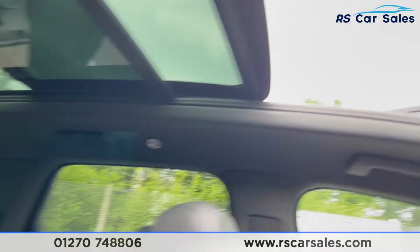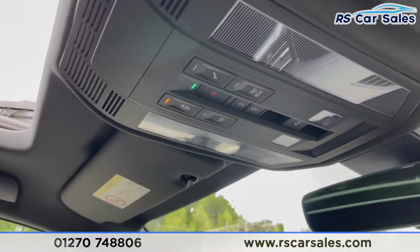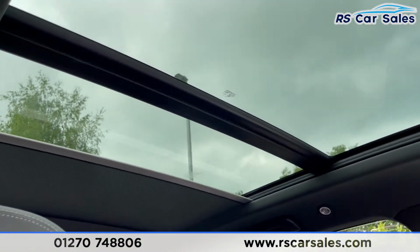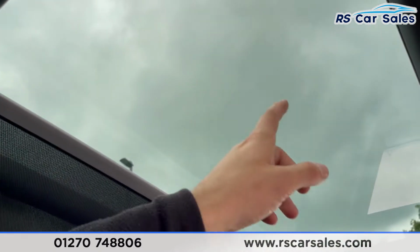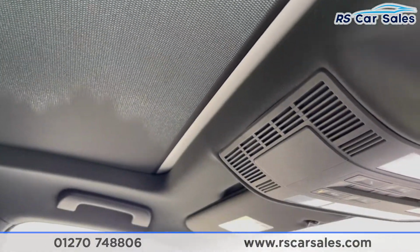Panoramic sunroof currently open. Touch your button just there, it will then close. You can also close the blind at the same time, and I'll show you the process of them closing, just so you know they work exactly how you would expect them to. And as you can see, no issues whatsoever. You can also have the panoramic sunroof on tilt as well, and nearly there and closed.